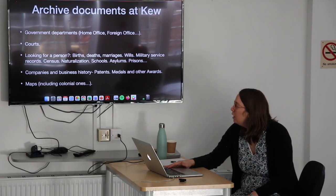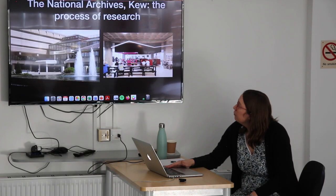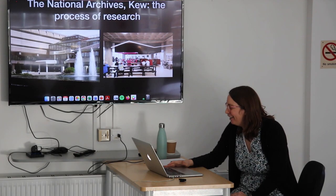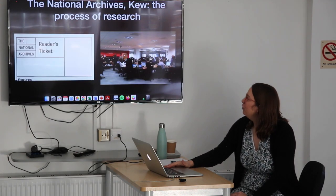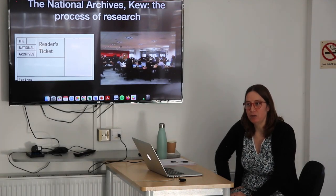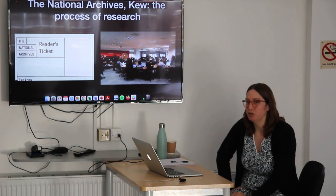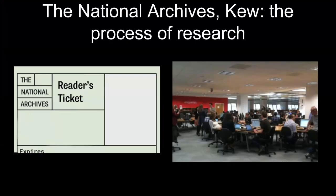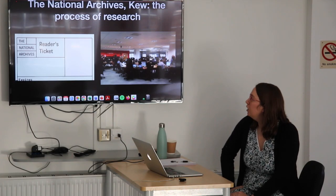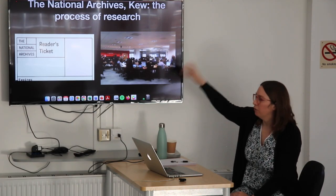So, what do you do when you get there? You walk into the entrance past the cafe. You register for a reader's ticket, so I think you just need ID to register for the ticket. It's very straightforward. Then you go to this room where you use the computer catalogues to start to search for documents, and you order documents through these computers. And you can order also remotely on your own computer at home.